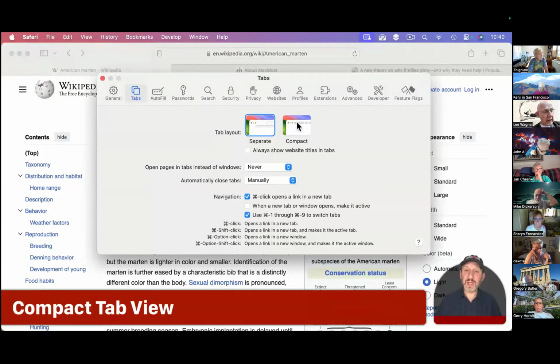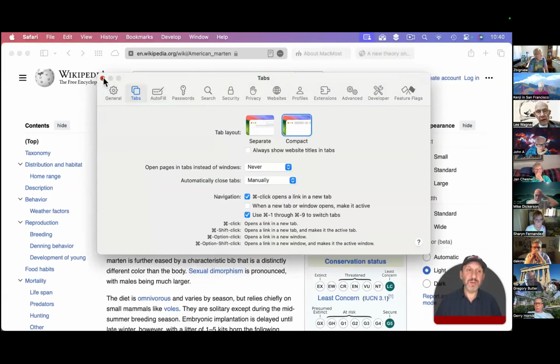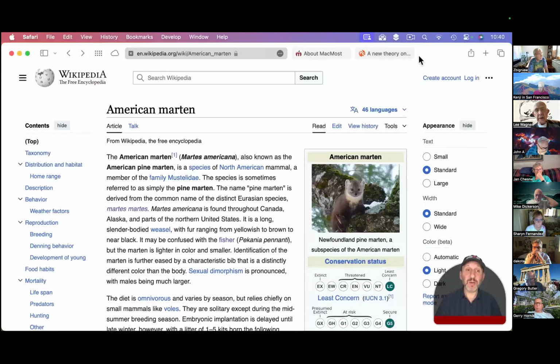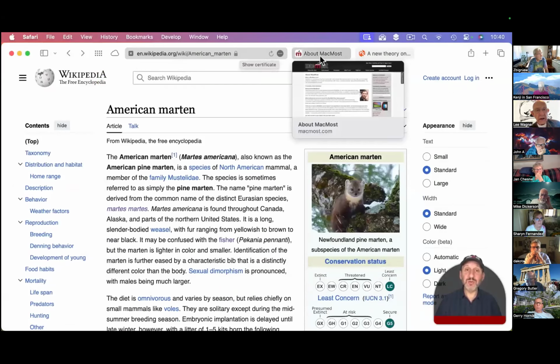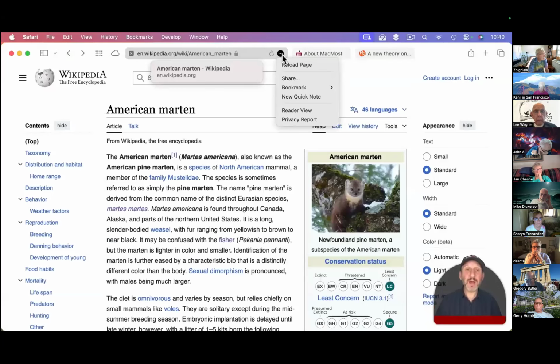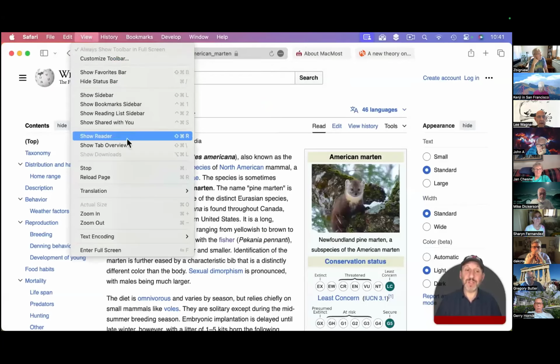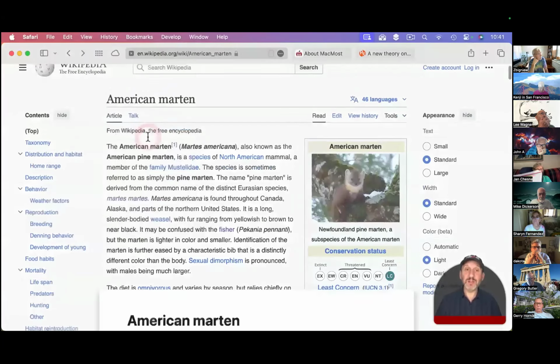I'll go into Safari Settings and under Tabs, I'll switch to Compact. And you can see it looks a little different here at the top. And I don't see the button here to switch to Reader View. However, you can still click the three dots button here, and one of the options that you'll see is Reader View. And of course you could still use the View menu option and the keyboard shortcut to switch into Reader View.